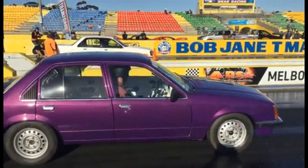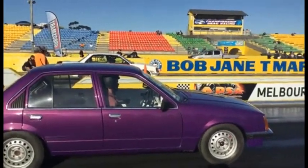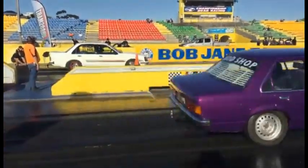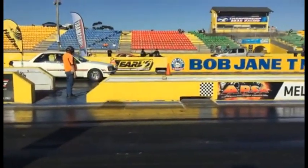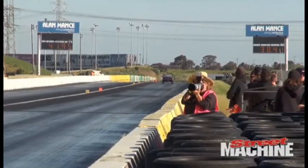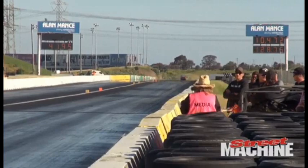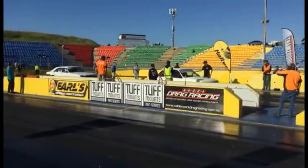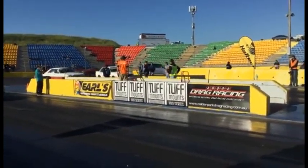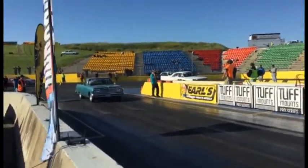In the other lane, we've got HDT 275, Terry Singh. Terry ran an 8:40 earlier. He was first pass of the day. Terry's backed down the stage for some reason. 10.47 for the little V6 Turbo. Terry's backing it out. Not happy about something. Like I said, he was first run of the day. We just missed it with the live stream, unfortunately. Ran an 8:40.